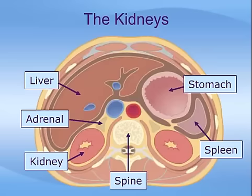This is what the kidneys and other organs look like on a CT scan or MRI, where the body is viewed in slices, like cutting someone in half and looking up from the feet.